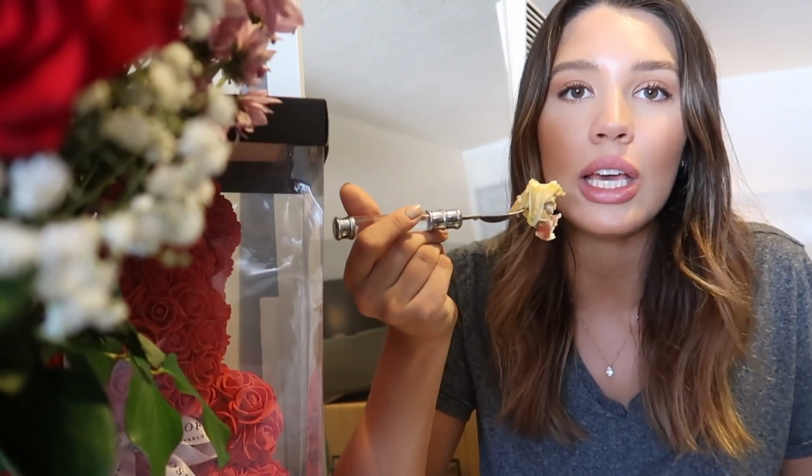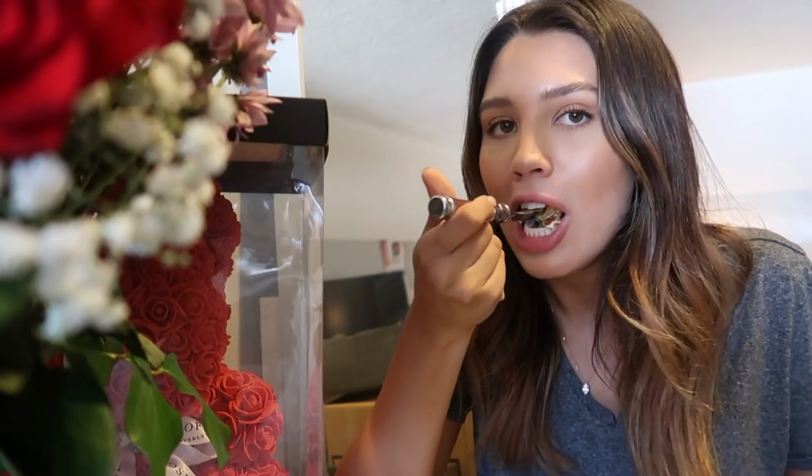Being too strict just doesn't end up working, because if I can't have a bite of something, like on my birthday I had a cheesecake at the Cheesecake Factory, that's like 1,500 calories. I mean I only ate half of it, but if I can't have that, I just can't. I'm gonna end up eating 25 cheesecakes the next day.